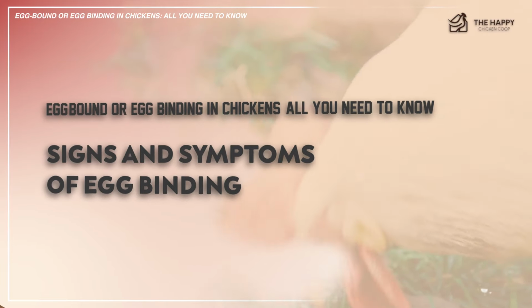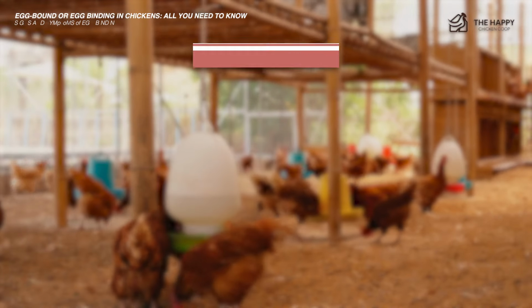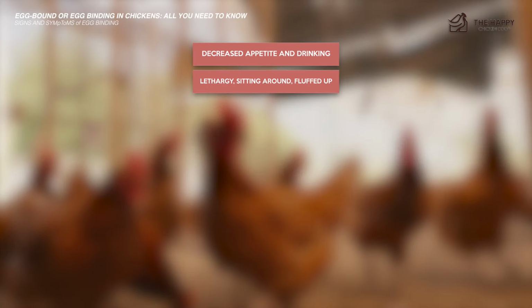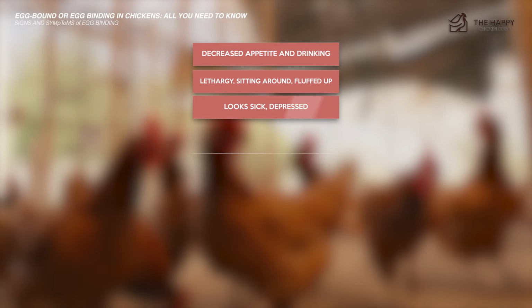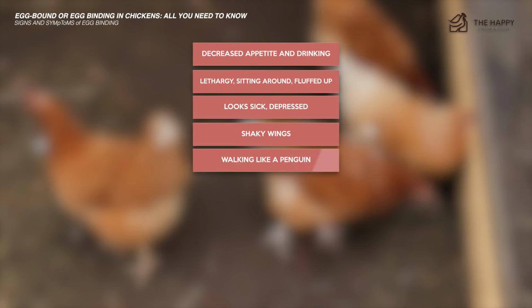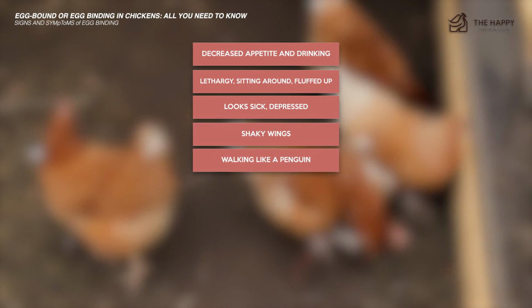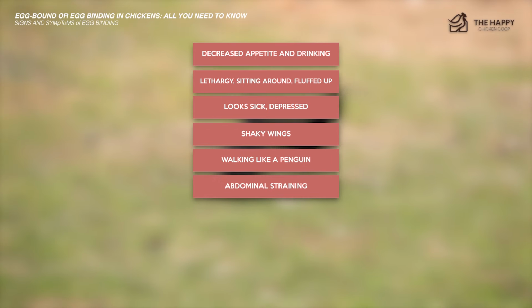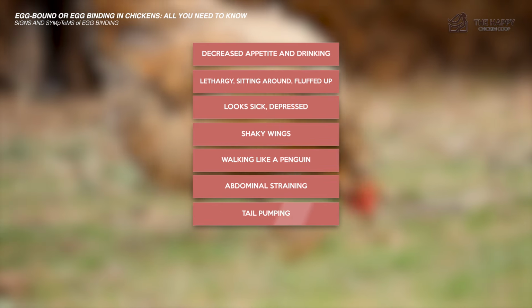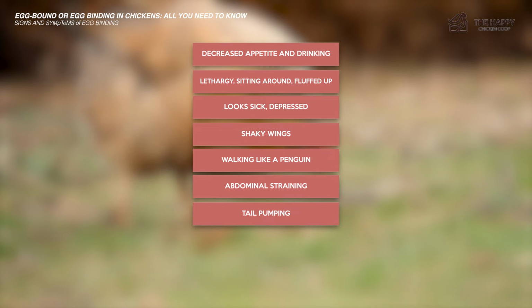The common signs you can look for include decreased appetite and drinking. If your hen is lethargic, only sitting around and fluffed up. If they look sick or depressed, and you notice their wings are shaky. She may also walk like a penguin. She will periodically stop walking and try to squat. Abdominal straining can be another sign. You can see the cloaca or the vent straining to expel something. And lastly, tail pumping. Her tail will pump up and down to expel the egg.